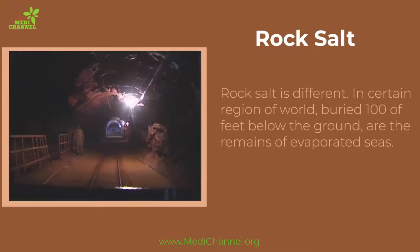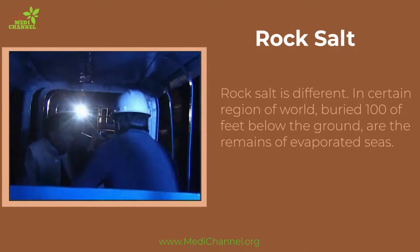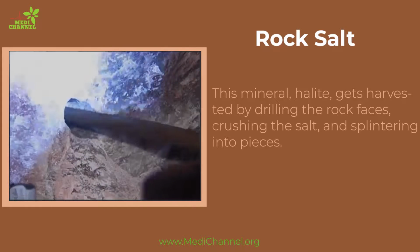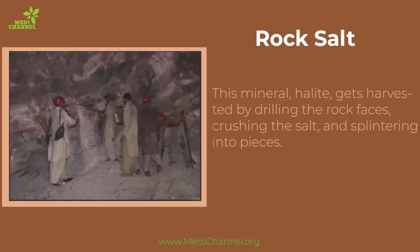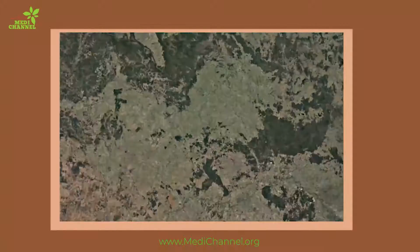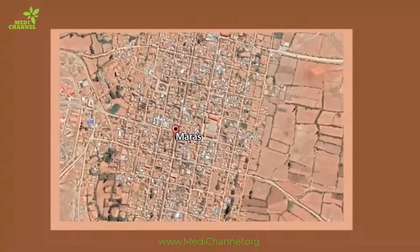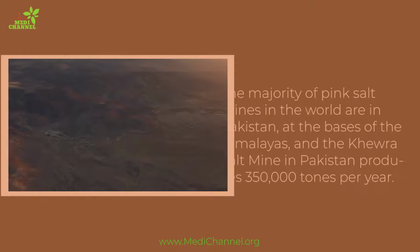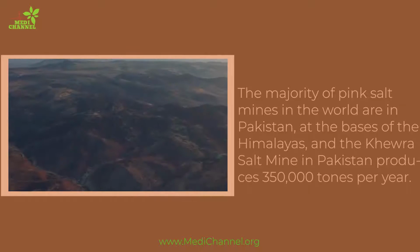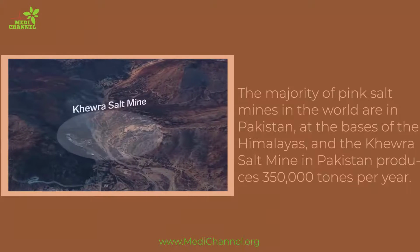Rock salt is different. In certain regions of the world, buried hundreds of feet below the ground, are the remains of evaporated seas. This mineral, halite, gets harvested by drilling the rock face, crushing the salt and splintering it into pieces. Pink salt can only be found in very few places, from the Murray River in Australia to Maras in Peru, but the supply is far from limited. The majority of pink salt mines in the world are in Pakistan, at the base of the Himalayas, and the Khewra salt mine in Pakistan produces 350,000 tons per year.